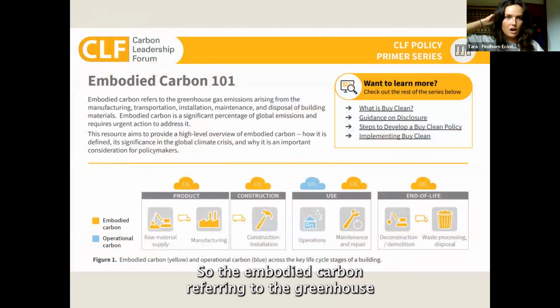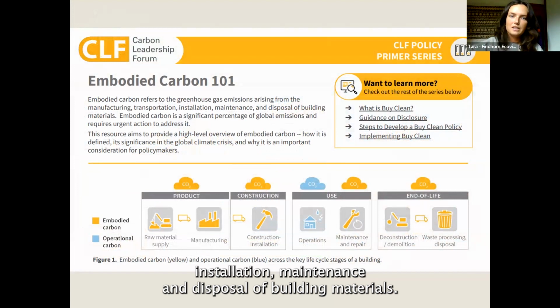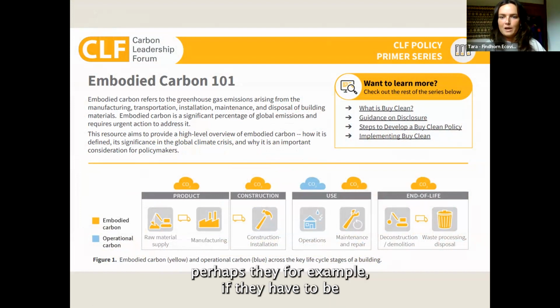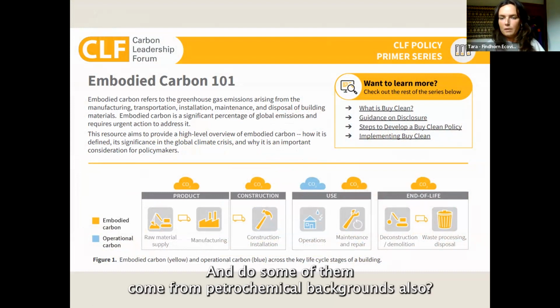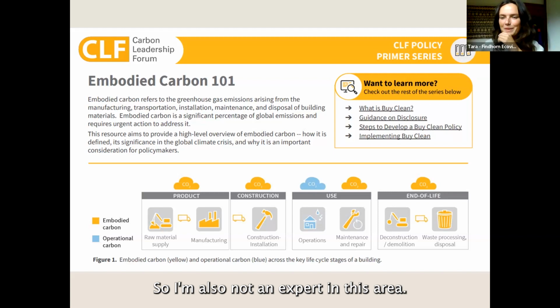The embodied carbon refers to the greenhouse gas emissions arising from the manufacturing, transport, installation, maintenance and disposal of building materials. Some of the building materials used in these newer builds, for example, if they have to be deconstructed or demolished at some point, are all the materials recyclable? Probably not. And do some of them come from petrochemical backgrounds? Also possibly so. I'm also not an expert in this area.